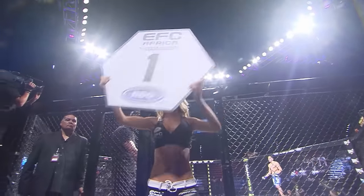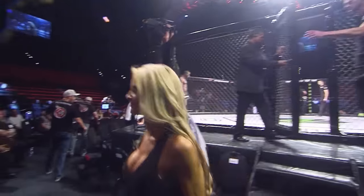And when the action begins, our referee in charge of the hexagon is Pavan Ramkalawan. The lovely EFC girls, proudly brought to you by RDG, driven by perfection.